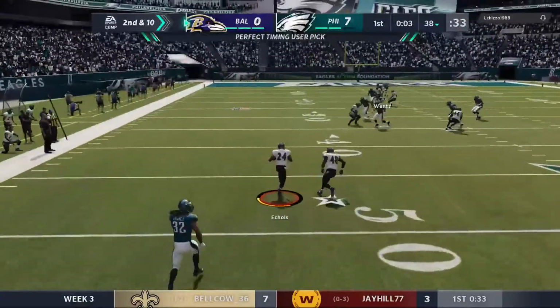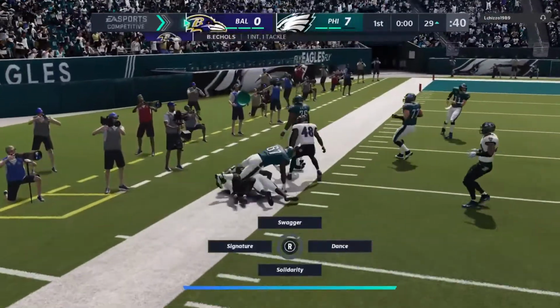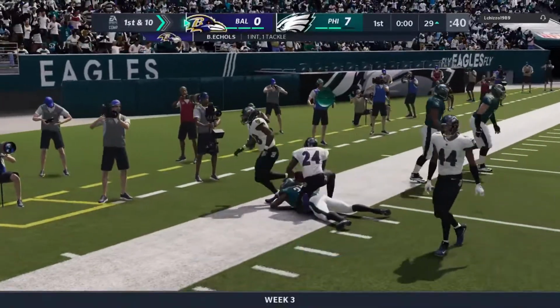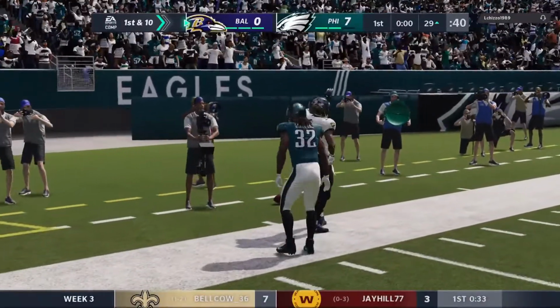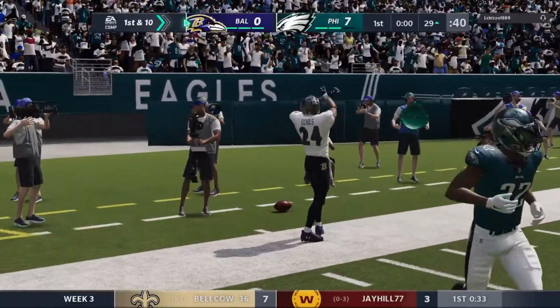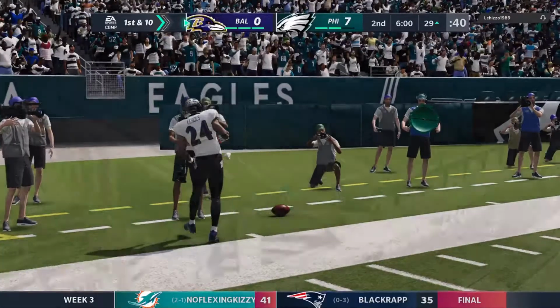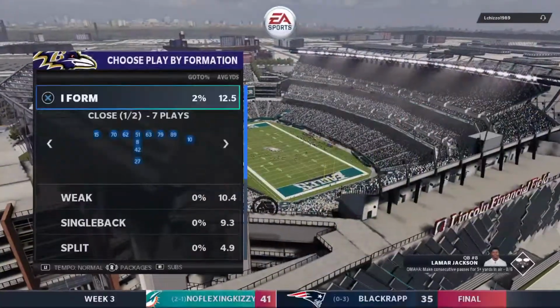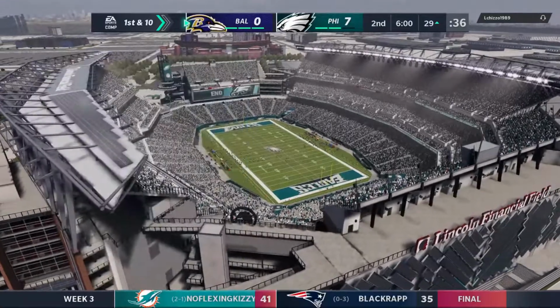And he fires one that's intercepted. He's picked off just shy of midfield. And he will be out of bounds on what will wind up being the final play of this first quarter. After one, 7-0 on EA Sports. Score Eagles 7, Ravens nothing.